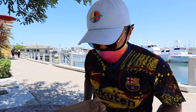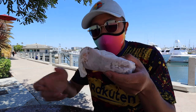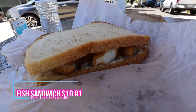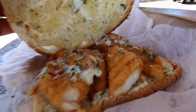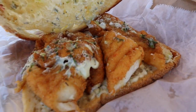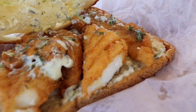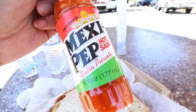All right guys, so we found a seat over here. Now, I wiped it down with my Clorox wipe. Here's the amazing fish sandwich and the tartar sauce. It's a simple looking sandwich, but it's got sourdough bread and 4 pieces of fish, Alaskan cod, breaded with Mrs. Kelly's breading and some tartar sauce on it, but I like to put an extra on it. And then I also like to use this Mexipep.